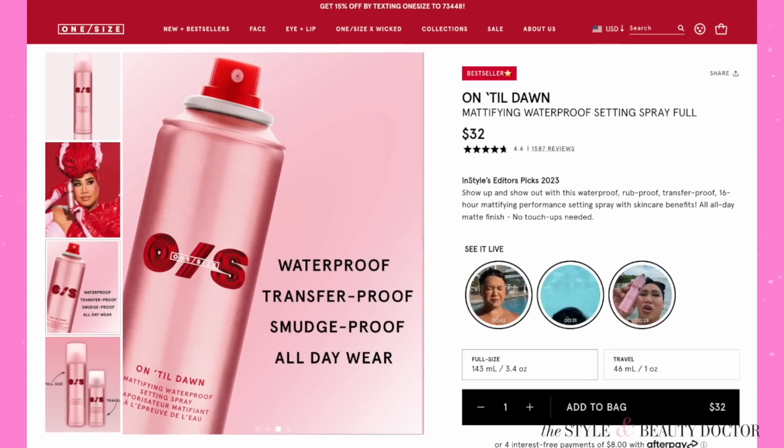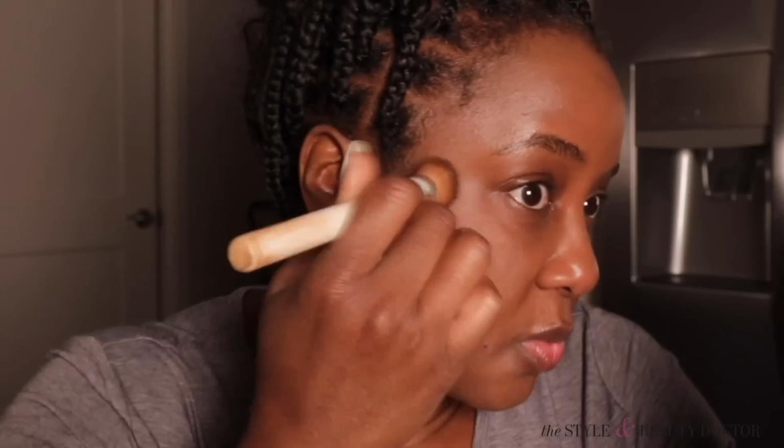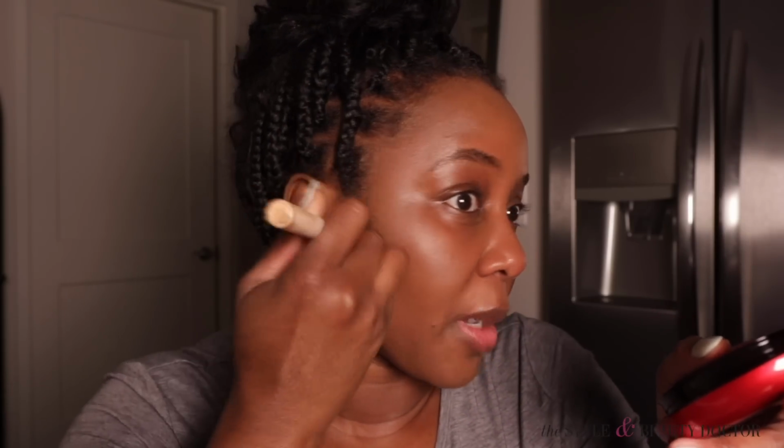I do set it with powder. On days where I'm gonna be out a lot, I do use a fixer spray, and I use the one from One Size, the On Till Dawn. They call it a setting spray, but one day we'll talk about setting sprays and fixer sprays. I can't even really tell if I'm properly blended here.